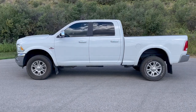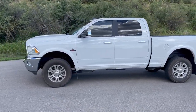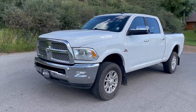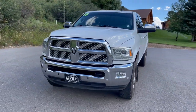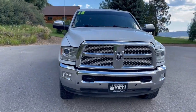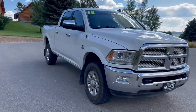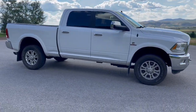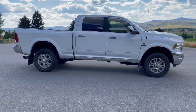You will love the features of this 2018 Ram 2500. With less than 100,000 miles on the odometer, this vehicle provides excellent value. The Ram 2500 has what it takes to get the big jobs done right. It's infused with heavy-duty capability, connected, convenient, comfortable, and built to last.